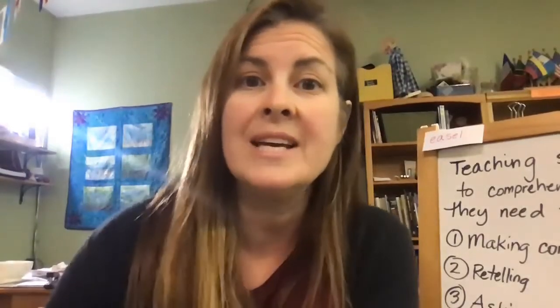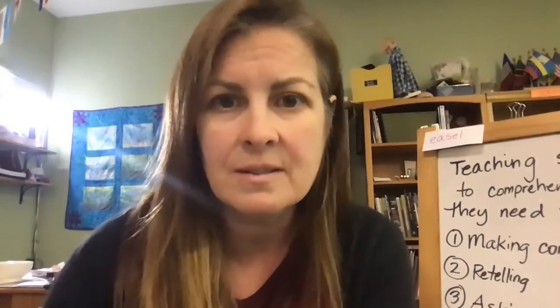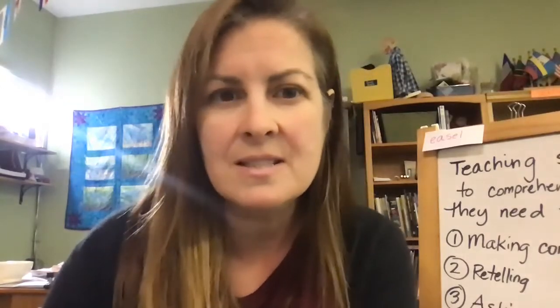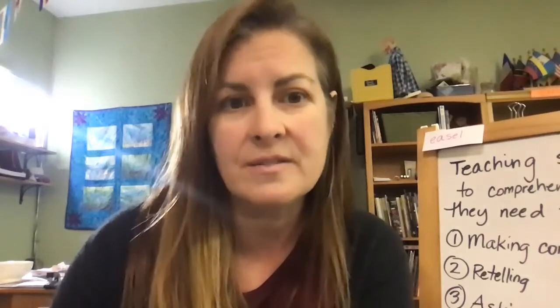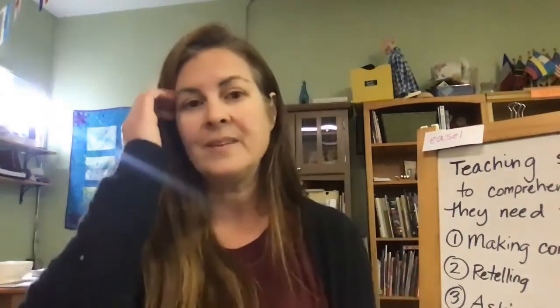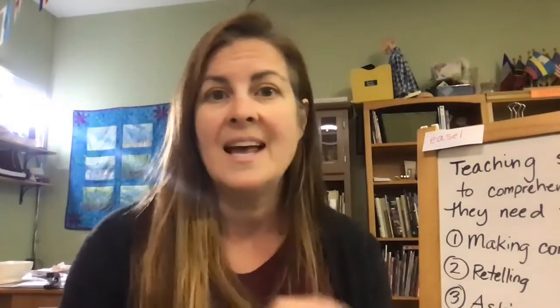Make your reading aloud interactive. So when you're reading to your students, don't just read. Help your students' listening skills by turning reading into an interactive activity. Here's a few things really quick. Explain those unfamiliar words and situations to help build comprehension.